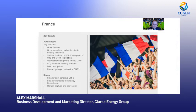And that's also enforced on the flexible generation side by CO2 limits for peaking stations and low peak power prices on the French network, largely driven by the nuclear network that they have supporting the grid. And future hydrogen, yes, there's a lot of noise in France on hydrogen, but it would be good to understand exactly how that transition is going to happen.